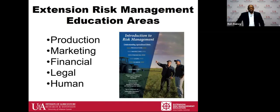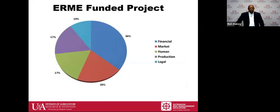So this Introduction to Risk Management publication is an excellent resource to assist you in understanding, does my topic fit for this program area? And how do I refine it to make sure that I am addressing a risk management topic? I often get asked, what's the best topic for me to focus in on? And I'll never answer that question.